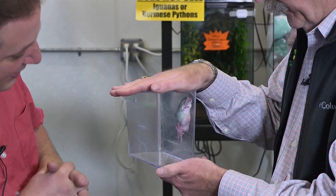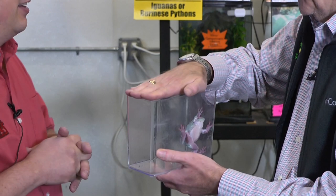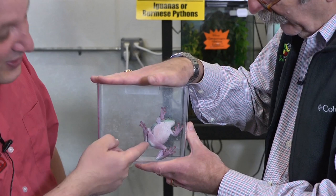Loves to eat crickets, and this is a fun, easy one to keep. Does he drink Fosters? He loves his Fosters. He just swigs it down, and he can croak out the alphabet beautifully. But this guy here loves to eat crickets.